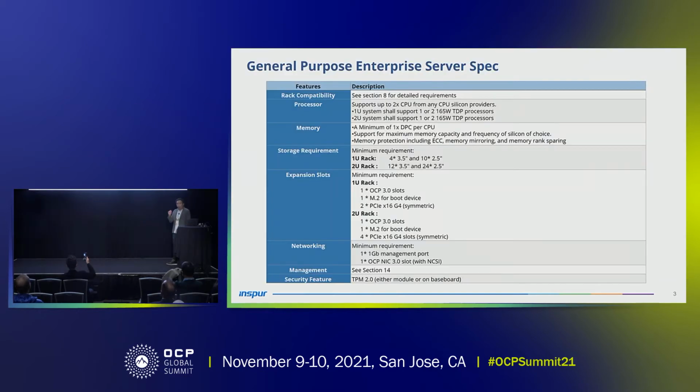We took a very first baby step with two other companies, Supermicro and Flextronics, to create what we call the general purpose enterprise server spec. As you can see, it's very standard. It's one of the standard things you've probably seen in your infrastructure, 1U and 2U, that you're buying from all the OEMs out there. It could be HP, Dell, Supermicro, anyone else.